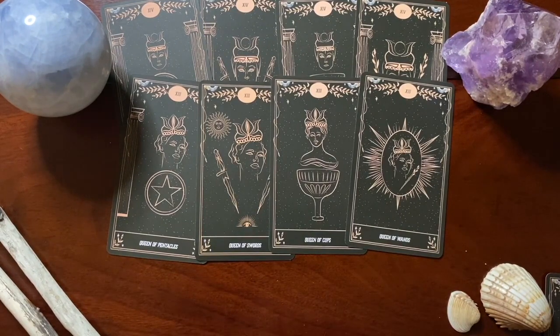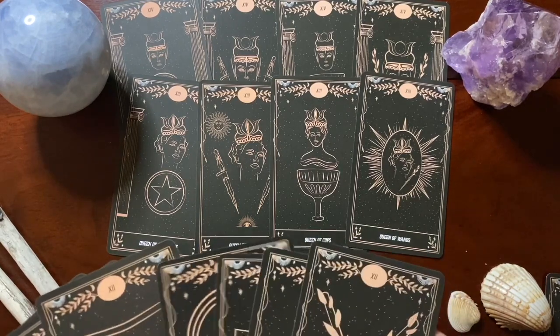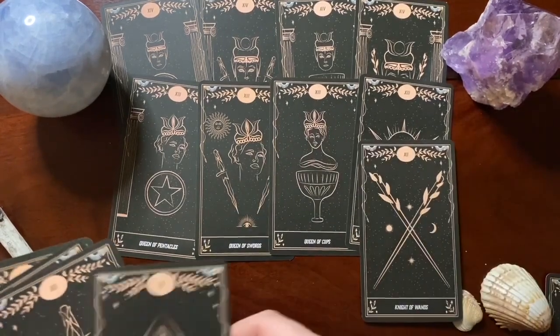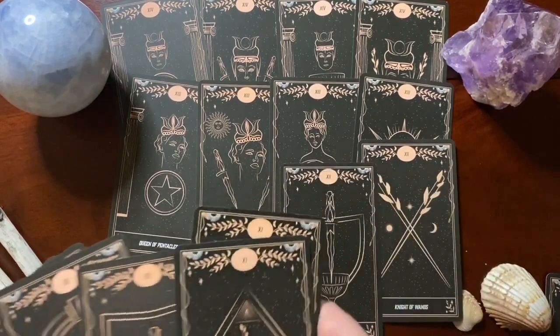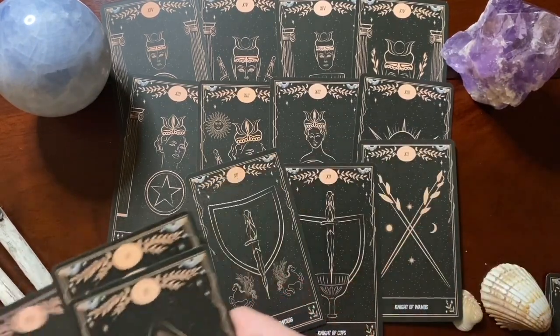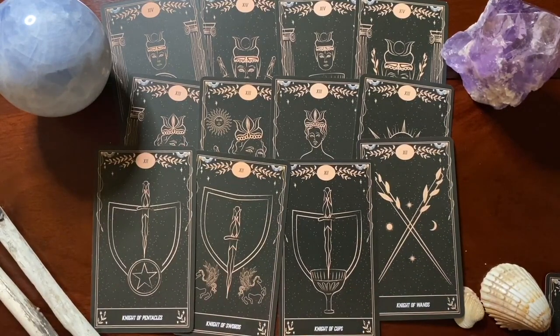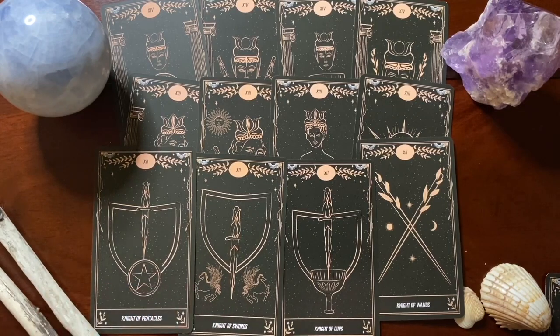I mean, this might not bother everyone, but I'm gonna hop into critical mode. Let's go there. Okay, so let's look at the knights, which to me are among the most poorly done. Okay, I mean, I can get on board with the shield. Okay, why does each one have a sword in it except for the Knight of Wands? Three of these have swords in them. There's only one that's swords.